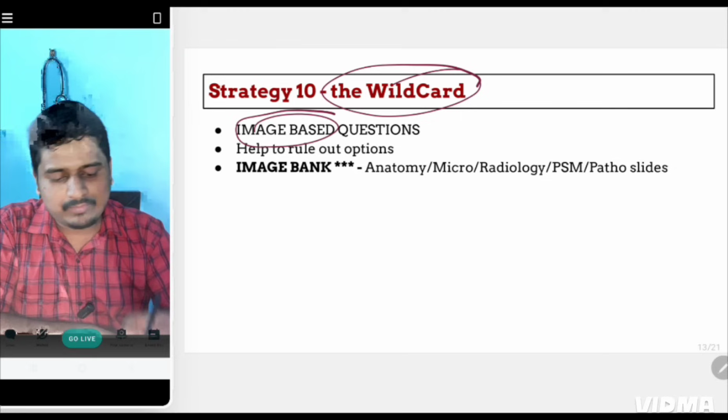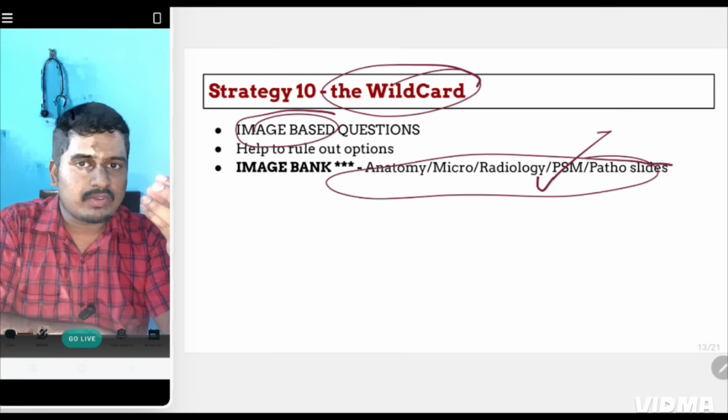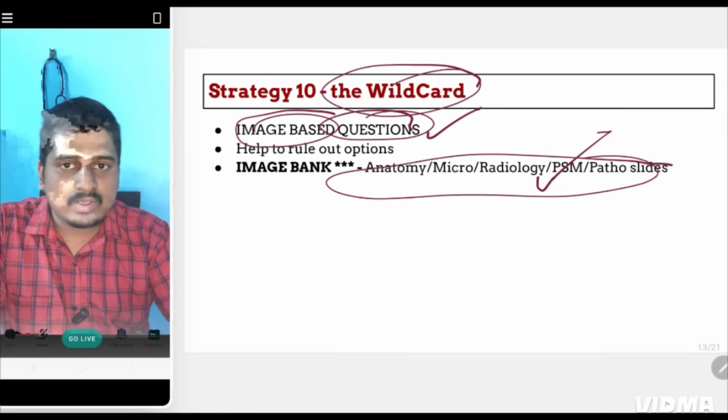Go to the image bank for at least this subject, and cover the images, because these images will be the missing dots. This will connect to something, and if you are able to rule out even two options, the result will be in your favor. So don't miss this. Image based questions are also very important.